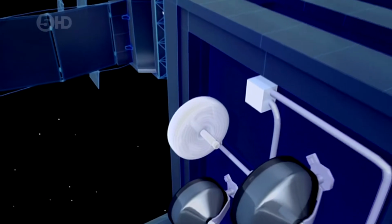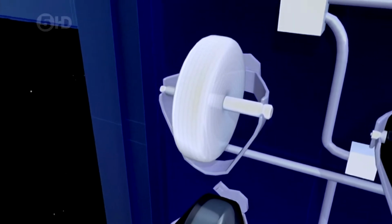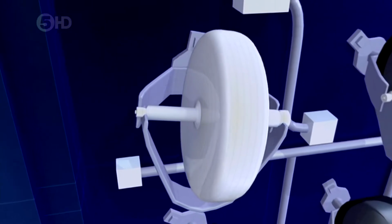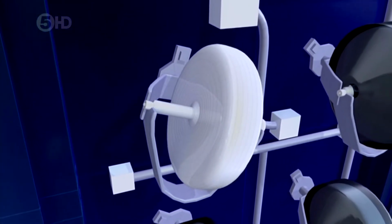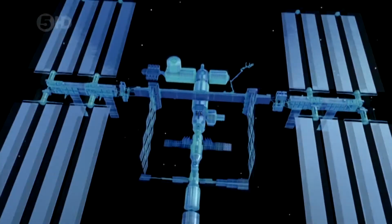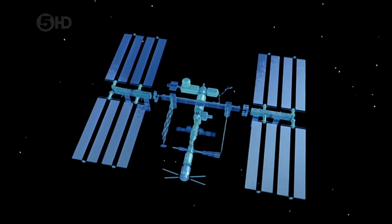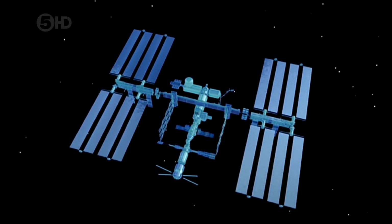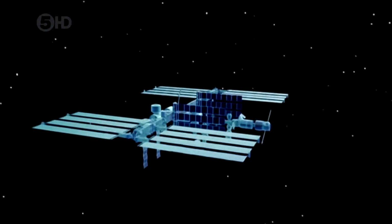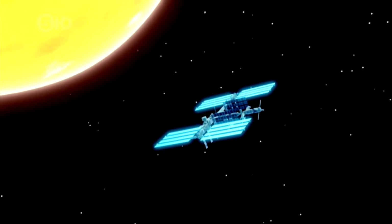Engineers fit the International Space Station with 4 gyroscopes. As engineers on the ground adjust the tilt of these spinning wheels, they exert a force on the space station, which makes it move. The gyroscopes make constant tiny adjustments to ensure the craft's solar panels always face the sun, giving the crew the power they need to carry out their experiments.